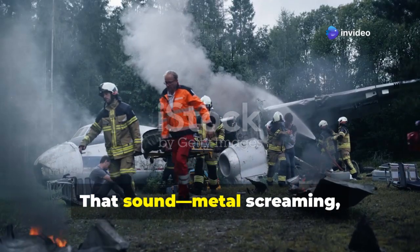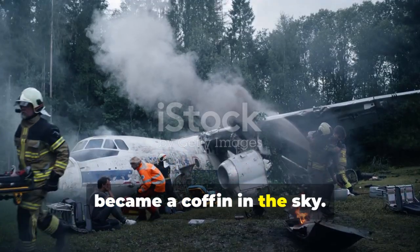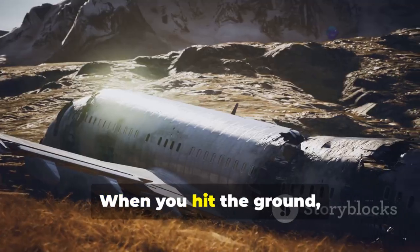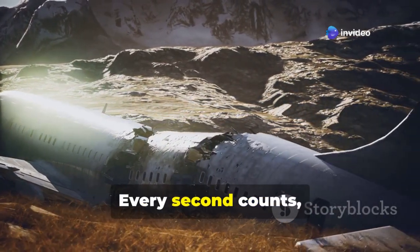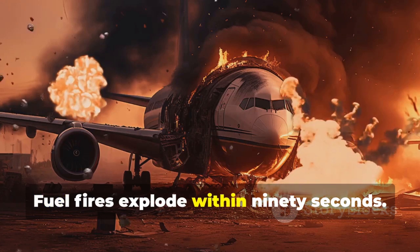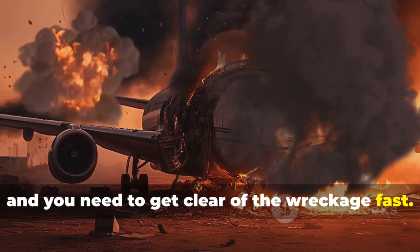That sound, metal screaming, oxygen masks dropping, your plane just became a coffin in the sky. Panic is natural, but you have to fight it. When you hit the ground, don't freeze, move before you think. Every second counts, and hesitation can be deadly. Fuel fires explode within 90 seconds. The clock is ticking, and you need to get clear of the wreckage fast.